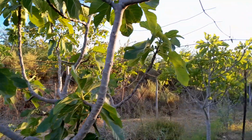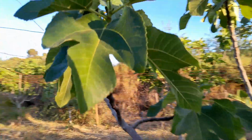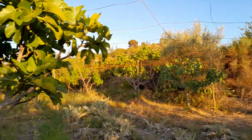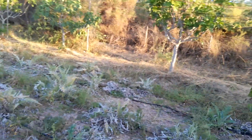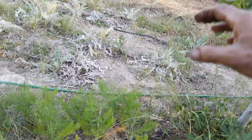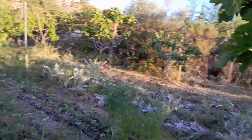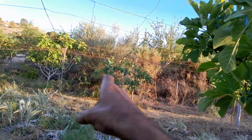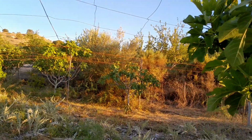I also planted 10 fig trees. We see some figs here. Ten fig trees, artichoke. I planted fennel, and just here the corn, east-west, so it will grow and not take the sun from the other plantations. Here I've got a cantaloupe, and now I'm planting pumpkin.